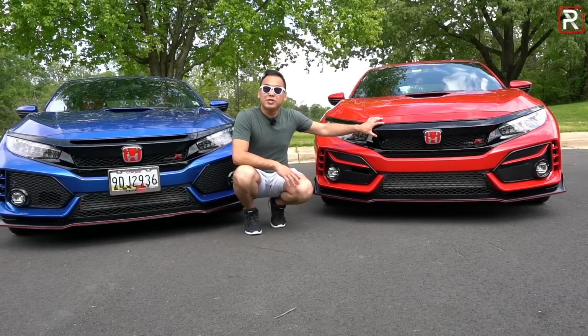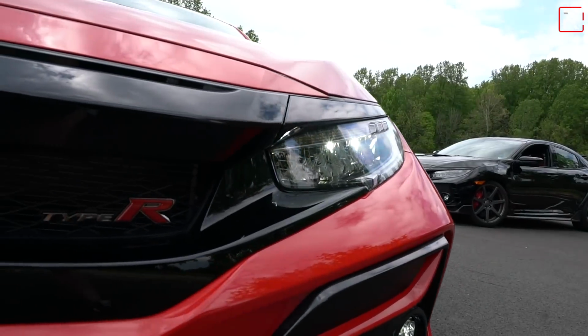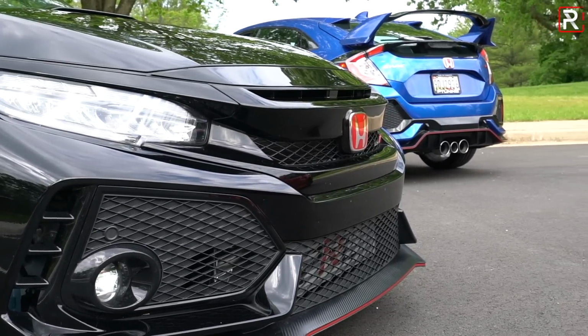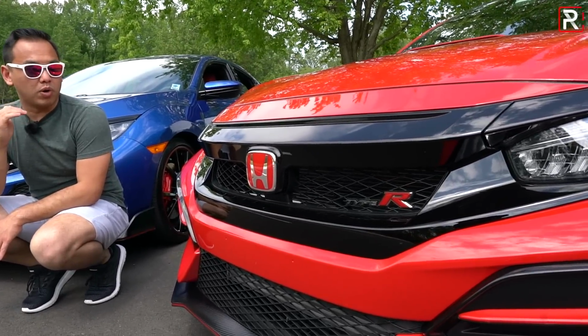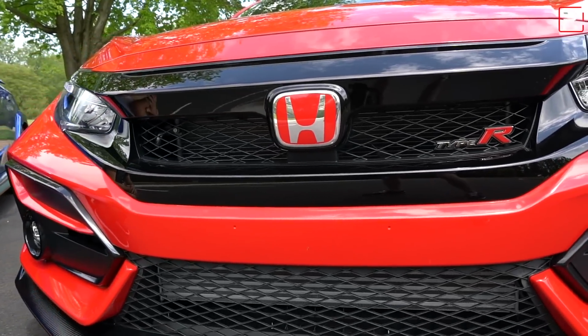The grille also has been slightly changed. You can see here on the 2020 model, there is no longer an opening that's here on the top portion of the black painted bar, versus on the 2018 model, there's this little piece here, which is interesting because Honda says that they improved the cooling on the 2020 model, because one of the problems with the 18 model or the old one is that they would tend to overheat on the track if owners really pushed it hard.